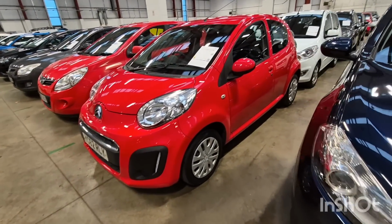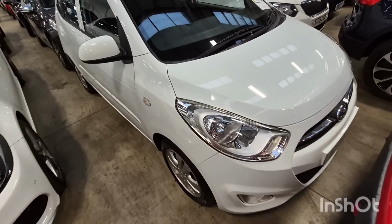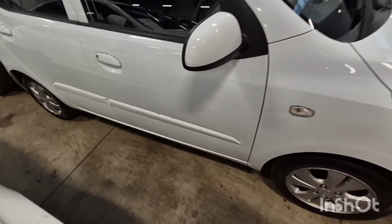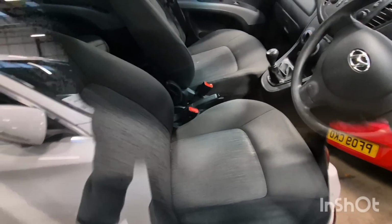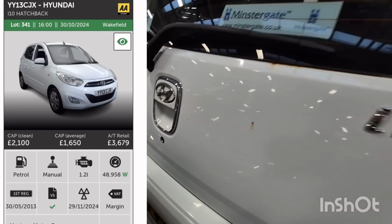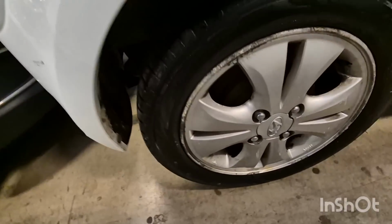5-door as well, 5-door model. A Hyundai i10 in white. 5-door. A few little marks down there, but they'll touch in. Not too bad on interior. Starting with a little bit of corrosion on the back of there. Scuff on the rear bumper. Alloys a bit scruffy.